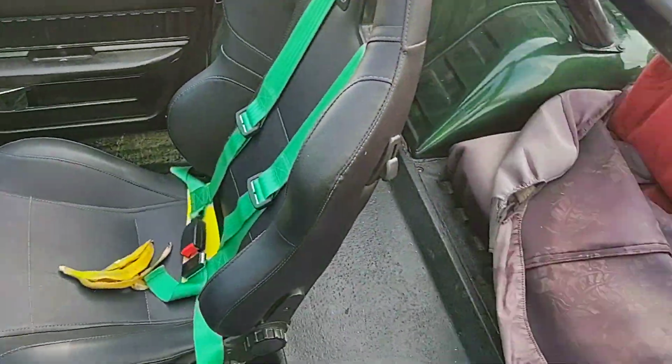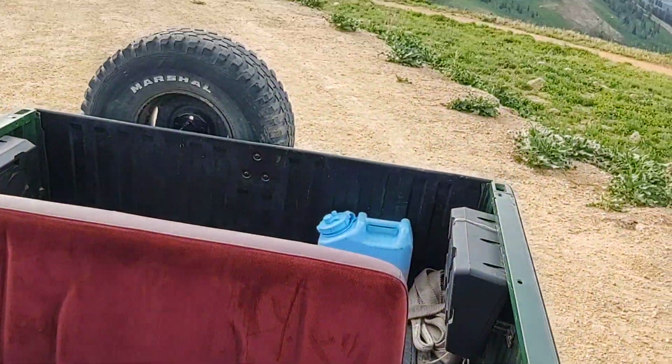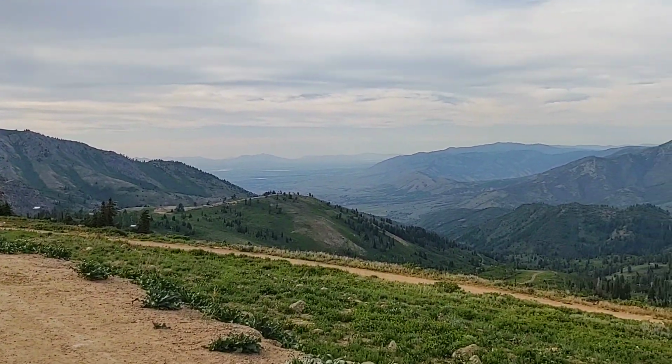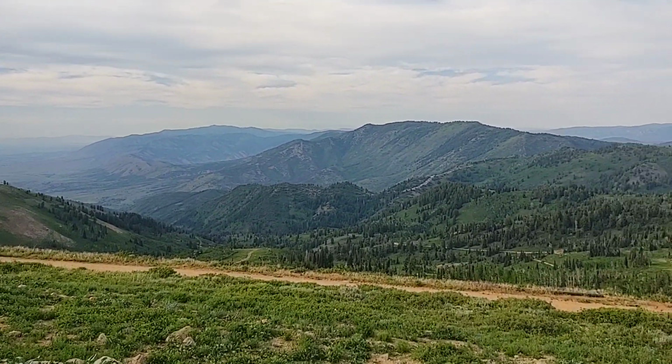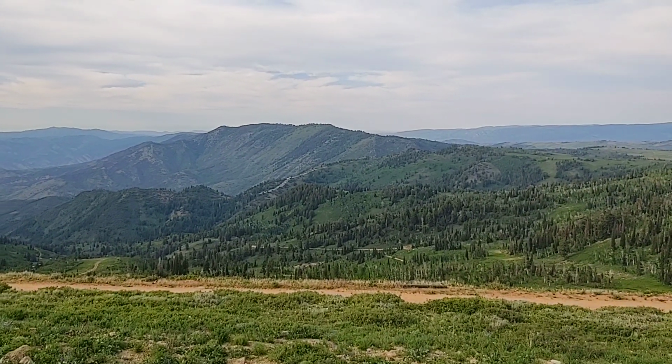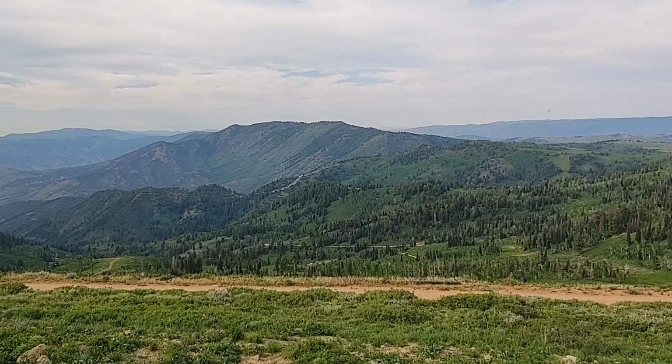Not many trucks that you can stand up in and just look out at the view. Ain't that pretty. We're way up here. Here you go, 1974 Dodge Ramcharger. One of the few with a full pop top.